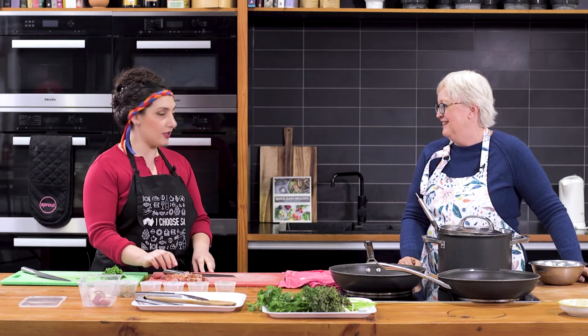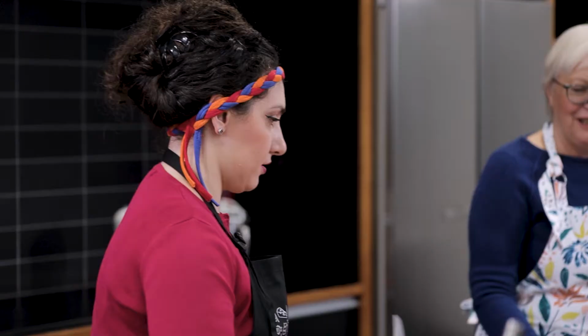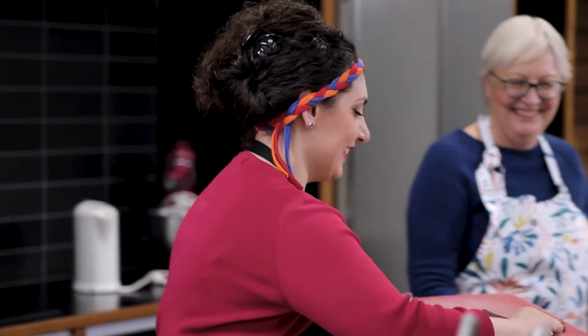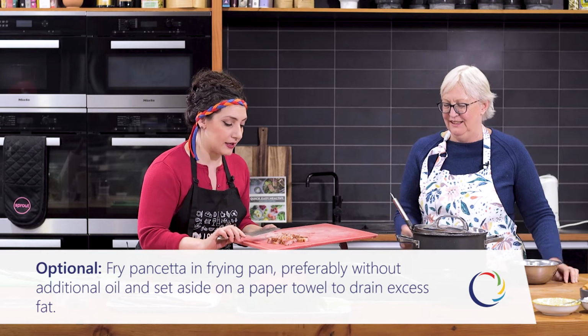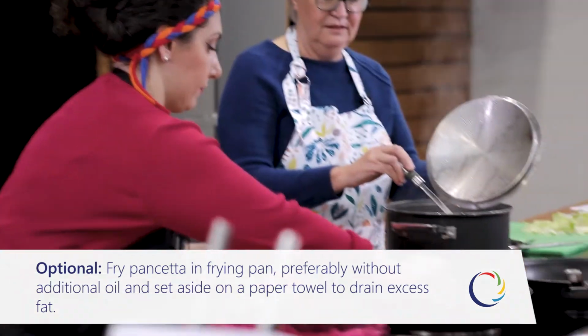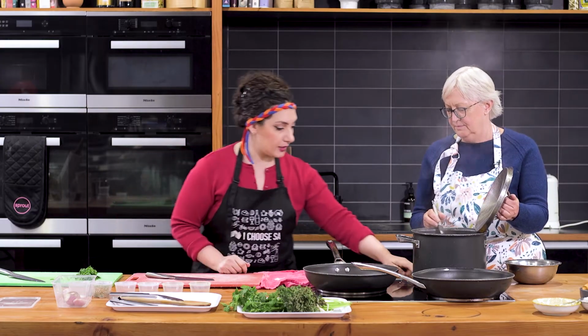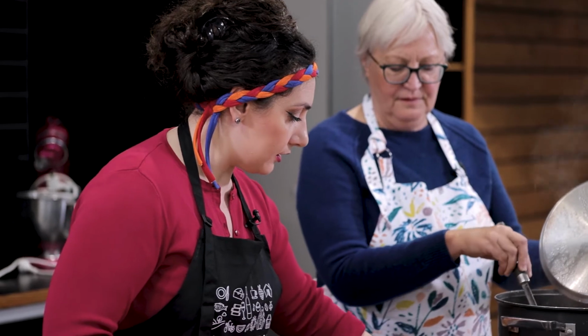So Kristen, while we're waiting, can I just get to start on the pancetta? Just fry. Sounds like a good idea. I'm hungry and ready to eat. At this stage, I won't be adding any fat or any oil to this and see how we go. And while we are waiting, I can start on the onions.